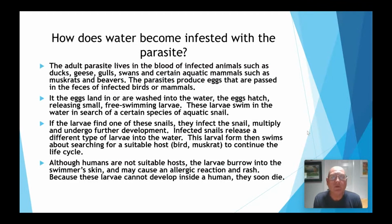So how does water become infested with this parasite? Well, the adult parasite lives in the blood of infected animals such as ducks, geese, gulls, swans, and certain aquatic mammals such as muskrats and beavers. The parasites produce eggs that are passed in the feces of the infected birds or mammals. If the eggs land in or are washed into the water, which commonly happens on our docks when we wash off our docks, the manure, the feces goes into the water.